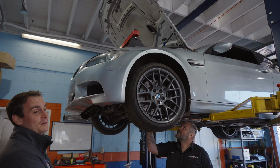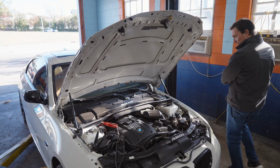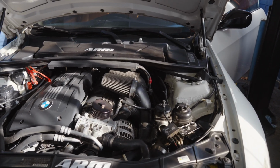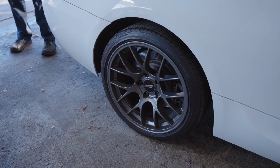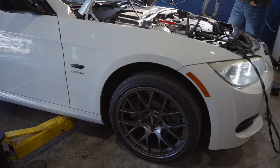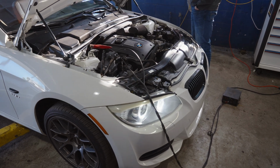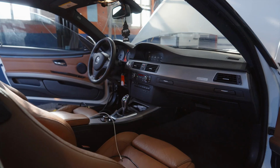These are sweet. And over here in Sean's bay, we got a pretty well modified 335 IS. It sounds great. Looks like Alpine white. It is. Nice set of Apex wheels. Little zip tie mod. These are sweet. These are really, really fun. Some of these were even quicker than the E90 M3. Let's check out the interior.